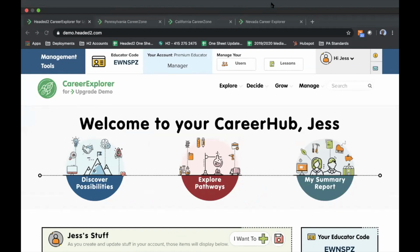Headed2 is the company that builds a number of Career Explorer and CareerZone platforms across the country. Today, actually, we'll be showing you a little bit from a number of these: Pennsylvania Career Zone, the California Career Zone, a little bit of the Nevada Career Explorer, but the most important thing for everyone to note is the main features of each of these systems are very much the same. So whether I'm demoing in our Career Explorer demo site, which is what you see on the screen now, or in one of the others, there's going to be a lot of consistency.